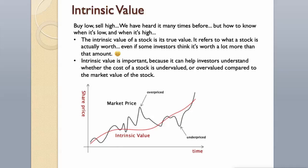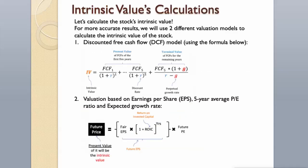The intrinsic value of a stock is its true value. It refers to what a stock is actually worth, even if some investors think it's worth a lot more than that amount. Intrinsic value is important, because it can help investors understand whether the cost of a stock is undervalued, or overvalued compared to the market value of the stock.